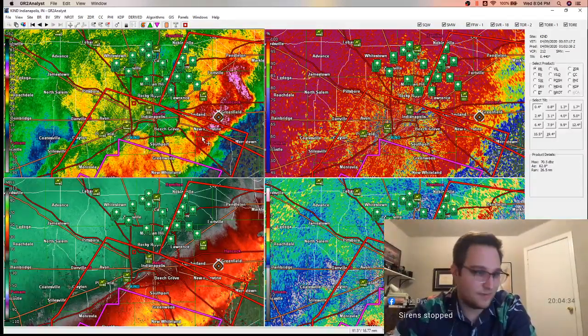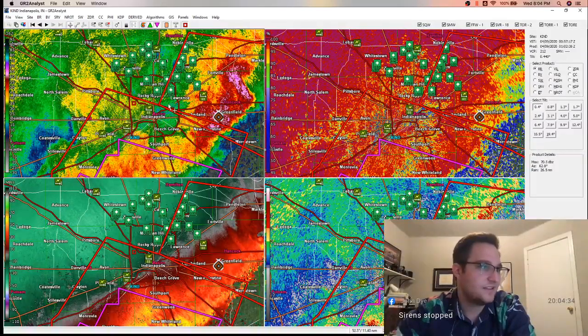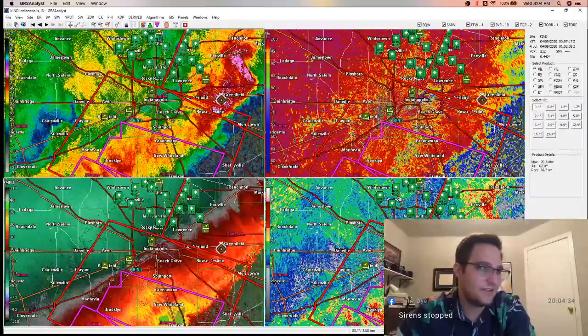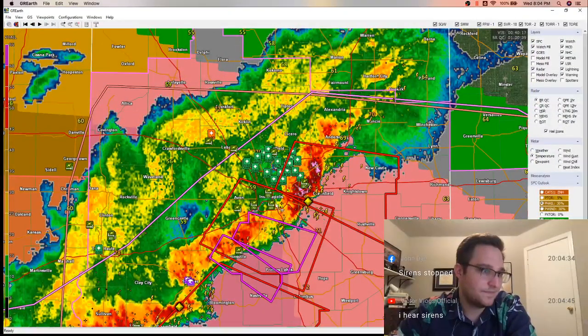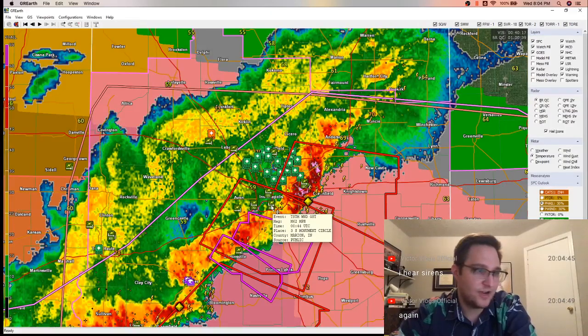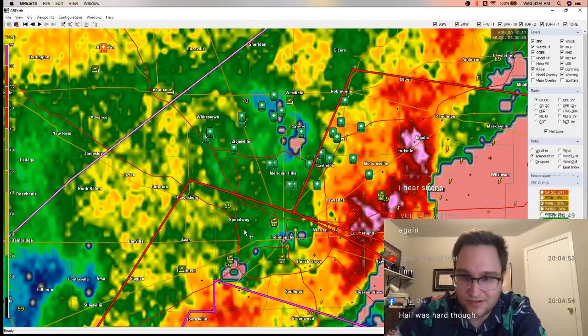So sirens have stopped. Yes, John, you're pretty much done. So I think things are winding down a lot for Indianapolis. I'm probably gonna wrap things up in a second here. I got a couple other winds. So I got 62 mile per hour wind gusts just got recorded. So anywhere from 60 to 72 miles per hour looks like it's gonna be.